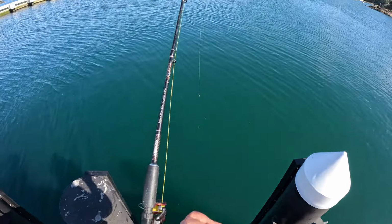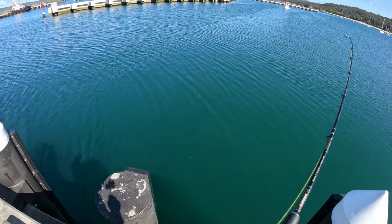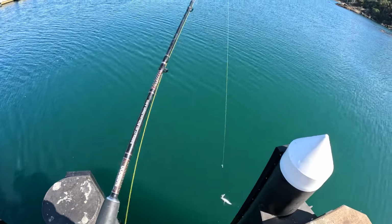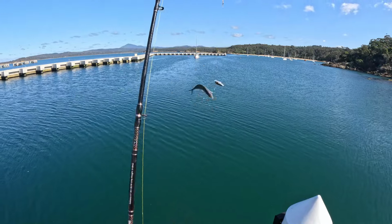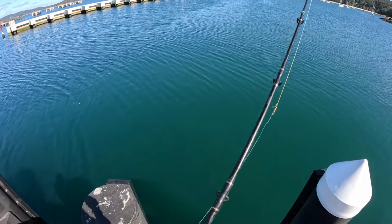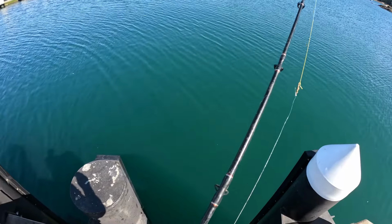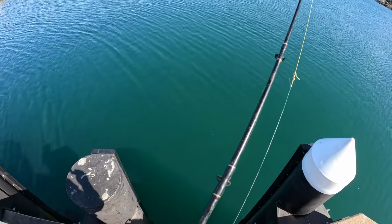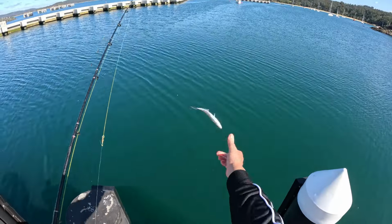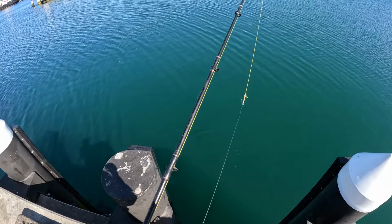Hopefully you can see all that. It's another little trevally. Saying that, I can't complain about the fishing this morning. It has been good. Not everything with some size, but a little mix. There we go, just a little guy. I like it when I stay busy.